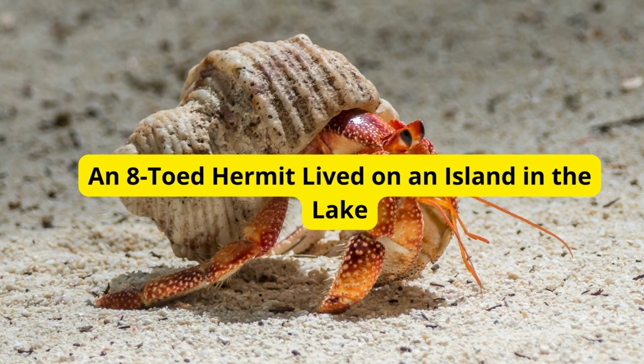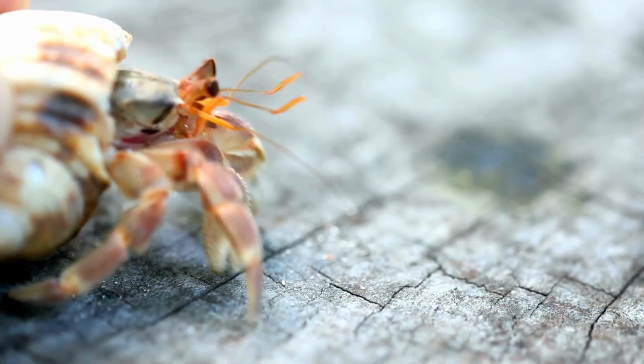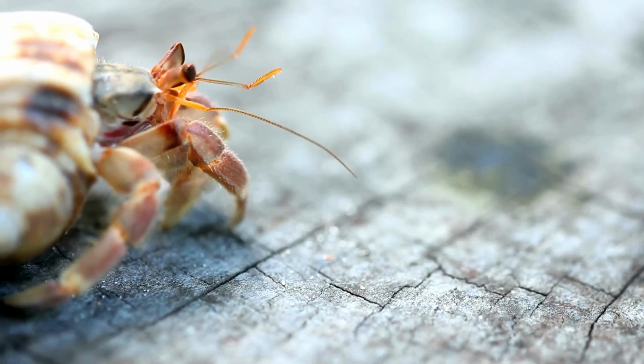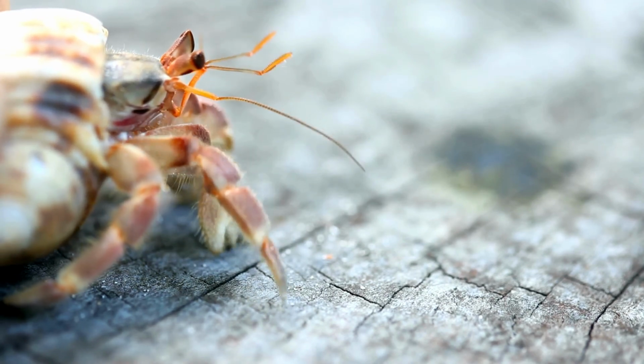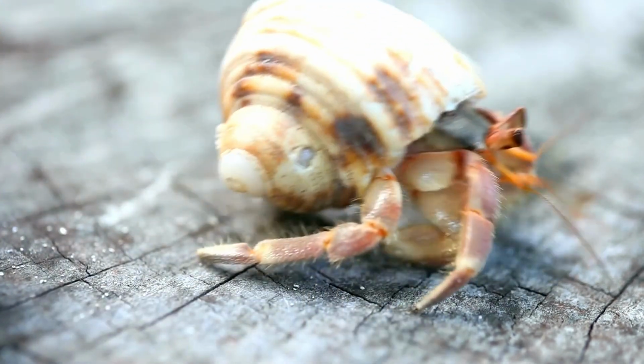An 8-toed hermit lived on an island in the lake. Eccentric caretaker Dick Barter was tasked with keeping an eye on a summer villa owned by Ben Holliday Jr. He spent his winters hunkered down on Fannette Island, which is just 200 yards from the shore in Emerald Bay.